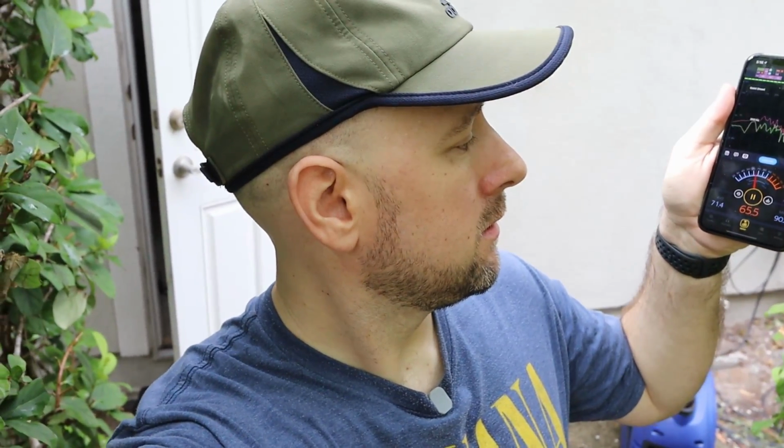With efficiency mode on, standing in about the same place I was at before, I'm down to about 65 decibels. And again, as I'm speaking, it's spiking to the same spot. So it should be relatively accurate.